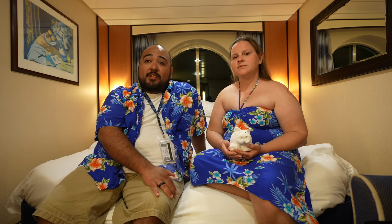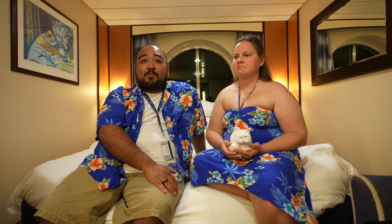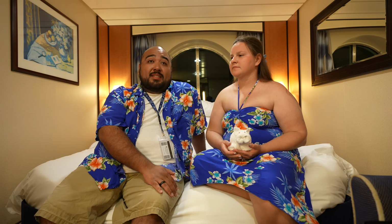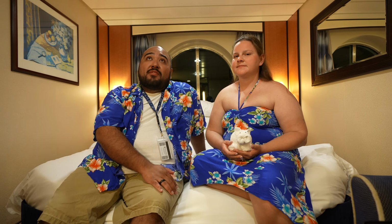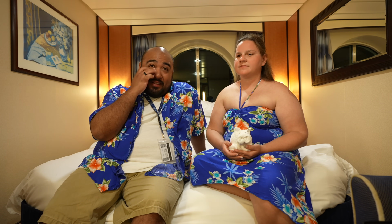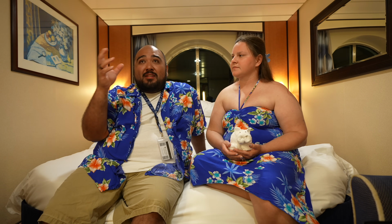It looks relatively new. Does the Jewel of the Seas have all the bells and whistles that you would find on an Oasis class ship, or even on a class like Freedom of the Seas or Independence of the Seas? No, absolutely not. I feel like if you're sailing on Jewel of the Seas, you're sailing on this ship for relaxation, because other than relaxation, there's not a whole lot going on. There's no big activities. There's no big venues to go to.